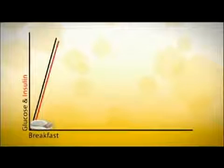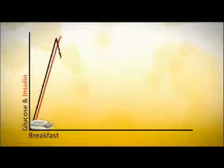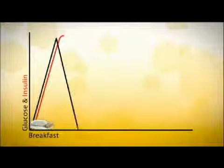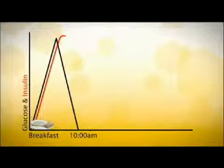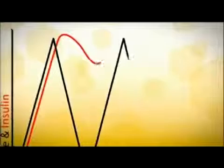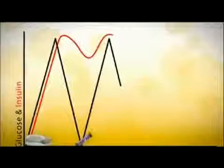For example, when we eat a meal, our glucose levels spike and our body quickly produces insulin. The problem occurs when our glucose levels drop faster than our insulin levels. Your body responds with hunger and cravings and low energy before the insulin leaves your body. We then eat, putting more glucose into our system, followed by even more insulin, thus perpetuating the cycle.